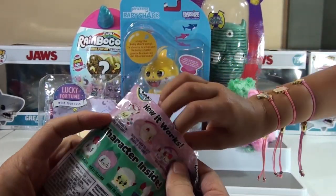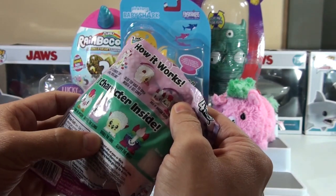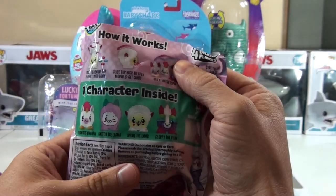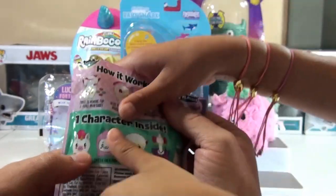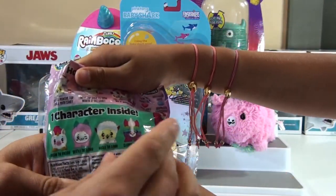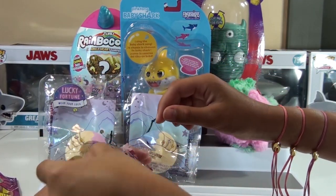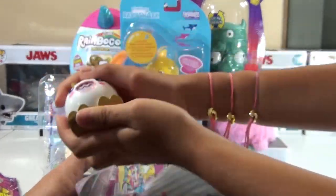Cool. So which one can you get? Dream the Unicorn, Skittle the Llama, Dibble the Lamb, and Cloppy the Pony. Which one do you want to get? The Lamb? Well, you know which one I always try to get for you. The Unicorn. Woo! Look at that.